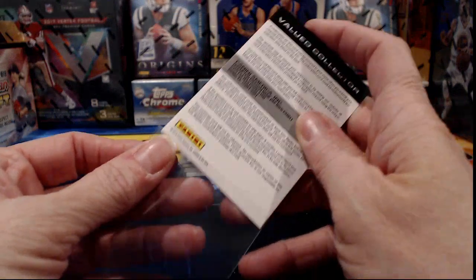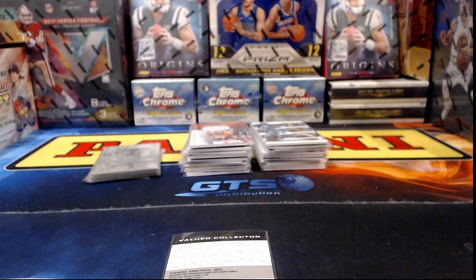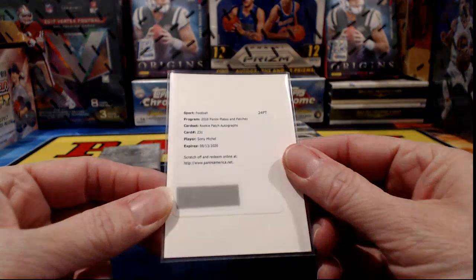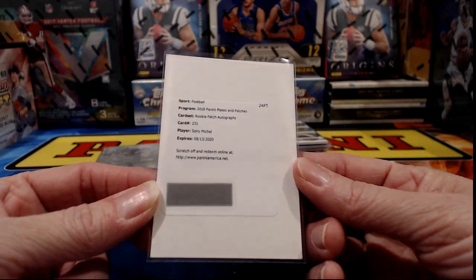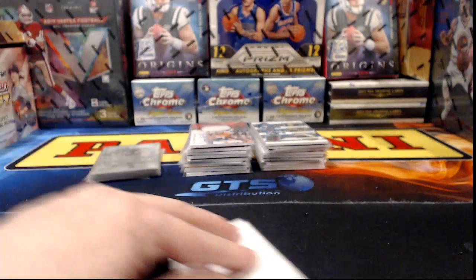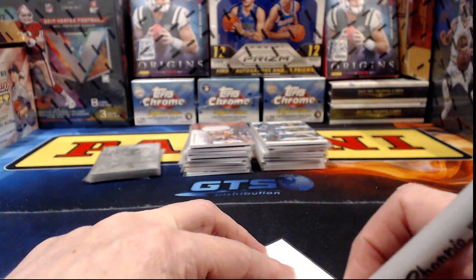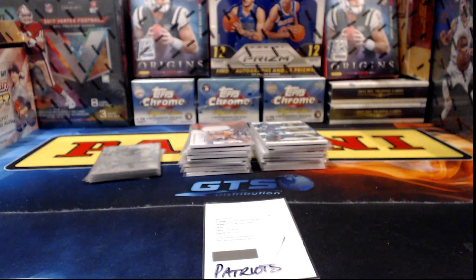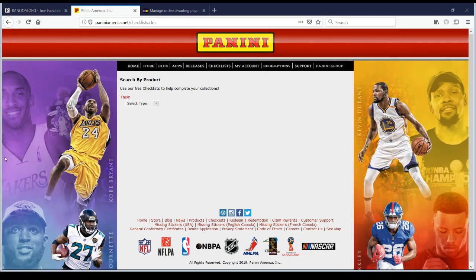However, I will take a little spin over to the Panini website where we will look it up on their checklist. We'll make sure that the team that I'm about to say is correct, and we will also find out what it's going to be numbered to. And it is for Sony Michel, headed to the Patriots, rookie patch autographs to the Pats. He is card number 23. We'll roll over there and find out what he's going to be numbered to. And of course, also we'll verify that he's a Patriot. I mean, we know he's a Patriot, but it's still better, in my experience, to just put things up on the screen where everybody can see it. And it just makes life a little easier, I think. So that's what we're going to do.